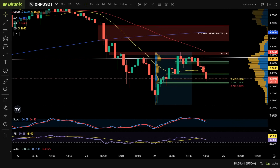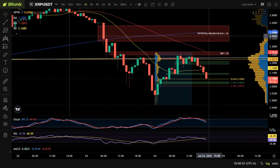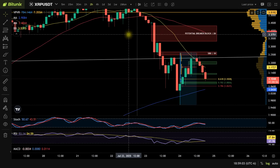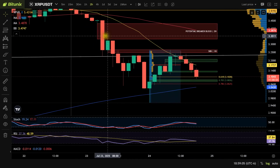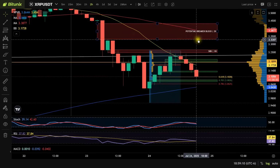I just wanted to do a quick update here on XRP really quick, as we are starting to see the prices kind of fold back down at this point. We did form what could be a potential bearish breaker block right here on the 2-hour chart up here, which you can see right here, which could act as resistance if we get rejected off of this area at some point.